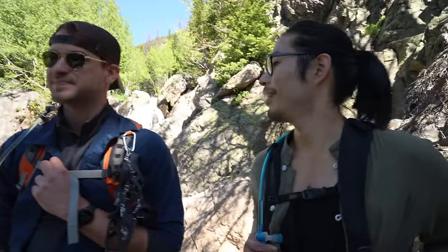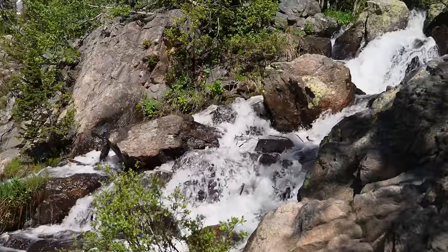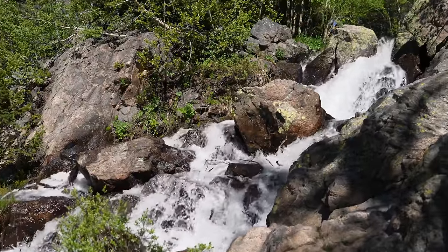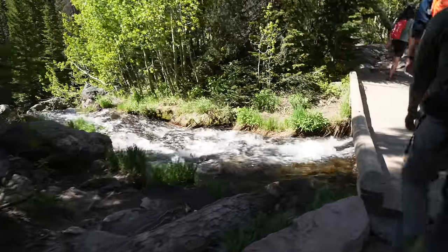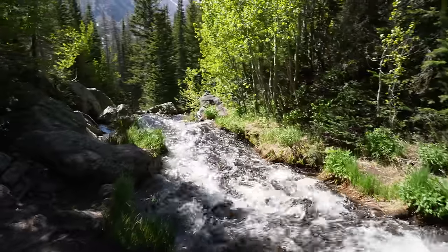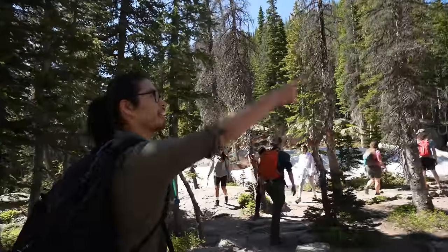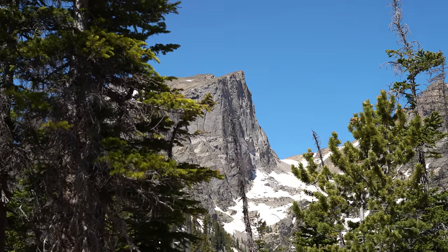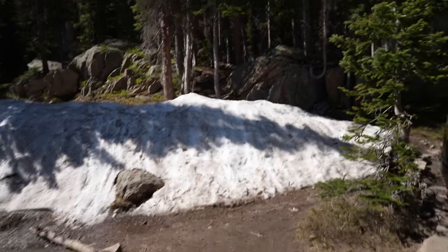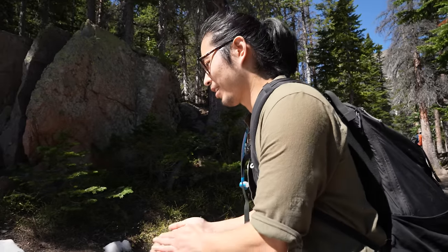Lake. This is great. I bet that would be some tasty water. Is this flowing out of Dream Lake? Yeah, it is. Look at that, just like sheer rock face. Bunch of snow. Oh, it's good snowballs. Oh, yeah.